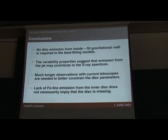I'm sorry, I think I missed something. Can you explain again what you mean by fitting a model? What's a model? What are the parameters? A model for the spectrum. What are the physical ingredients that you put into a model?